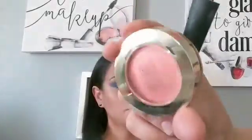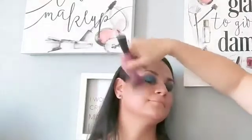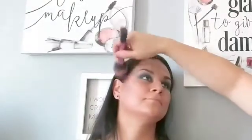Okay, now we're almost done, but videos take forever because you have to stop and do all that stuff. So I'm going to use the same one I have on, which is my Luminoso by Milani. And I got a big fluff brush here. And we're just going to smile. And we're going to smile right there where your cheeks are at, real light. And we're just going to apply it up towards your hairline. And buff it in like so to give her a little bit of orangey color.